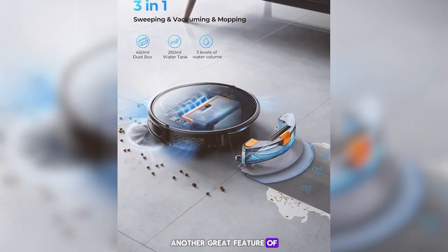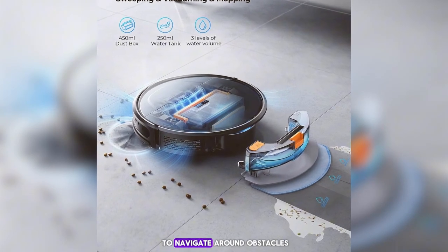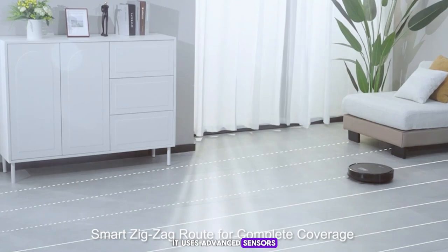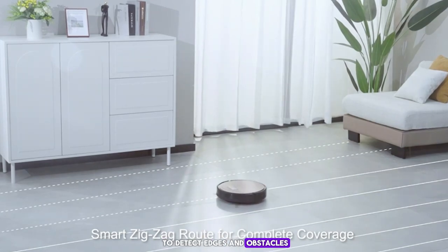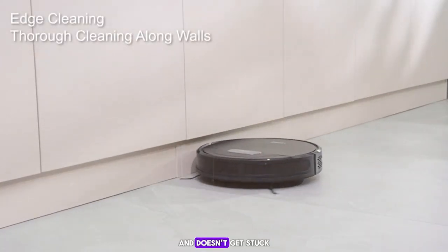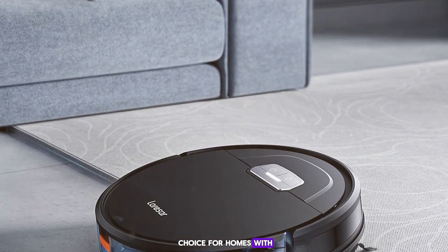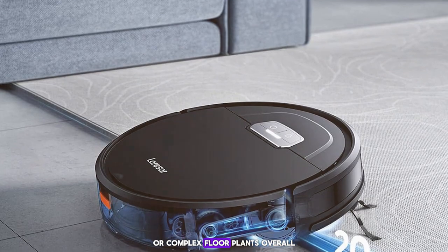Another great feature of the Laresar is its ability to navigate around obstacles and avoid falling downstairs. It uses advanced sensors to detect edges and obstacles, ensuring that it stays on track and doesn't get stuck or fall downstairs. This makes it a great choice for homes with multiple levels or complex floor plans.